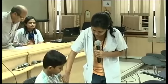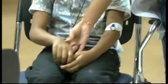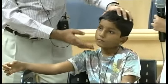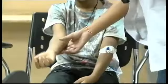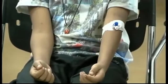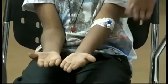There are some bluish purple spots present all over the body, over the arms, on the forearm and hands. These are bluish purple spots. Also there are pinpoint pink rounded spots all over the body. These are the spots, petechial rashes. And child looks pale, although he received blood transfusion yesterday only.